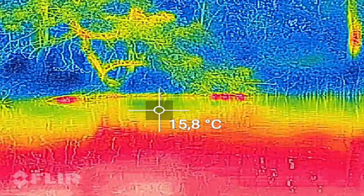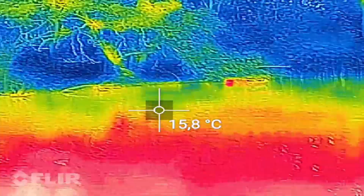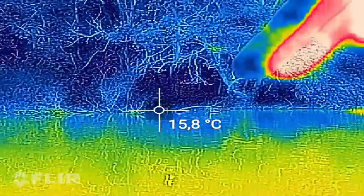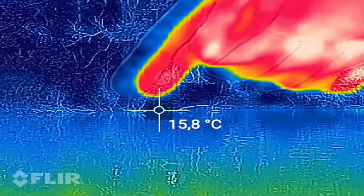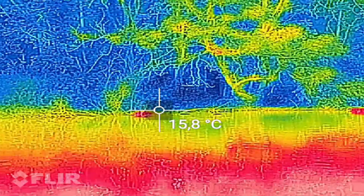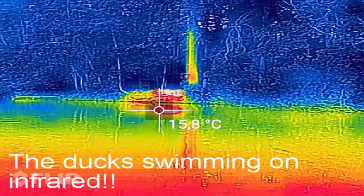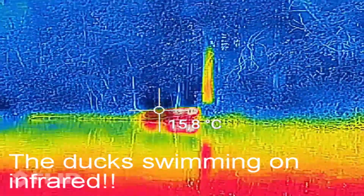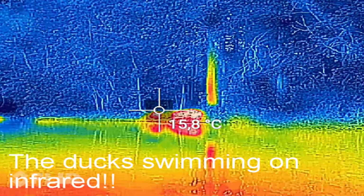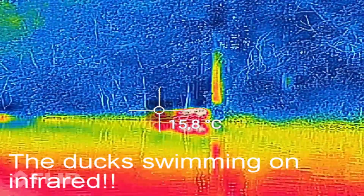Like little red glowing fire dots across the lake. Pretty awesome. You can see them right there. And now my hand is messing up the photo and over here as well. You see the massive blob in the center of the photograph? It's actually a group of ducks, all piled up together. Pretty cool to land a fish on this thermal camera or image. I wonder how that would look.